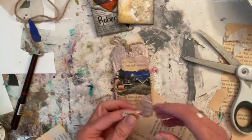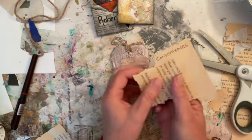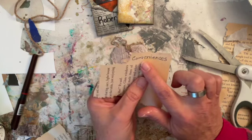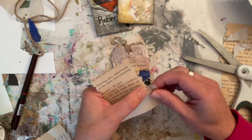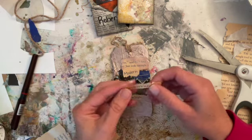Okay, I went ahead and dried that with a heat tool and wrote out modern conveniences. And I had to look up convenience because I always get the I before E except after C mixed up. Do you guys do that same thing? Anyway, I definitely didn't want to be spelling it wrong.